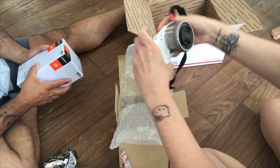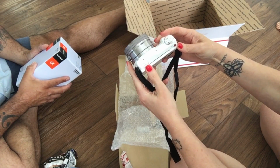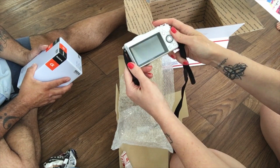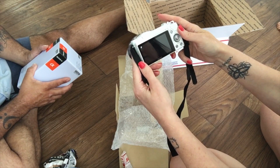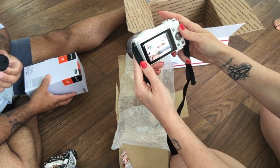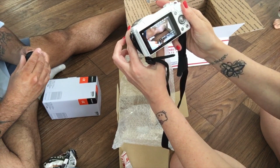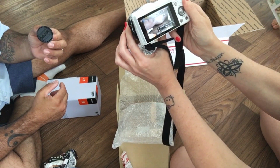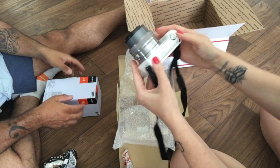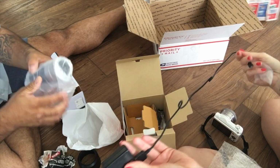Oh, it's so white. Very white. Let's see if it powers up. That's nice. There it goes. There it is. It says no card in there. Cool. And we got the charger. Let's see. Yeah, that's the charger.